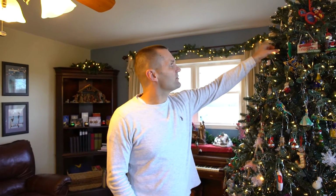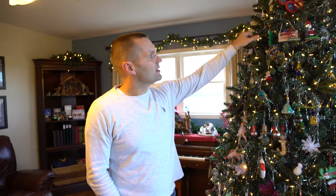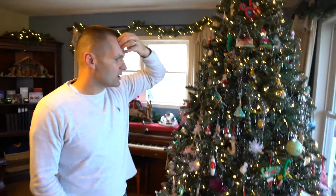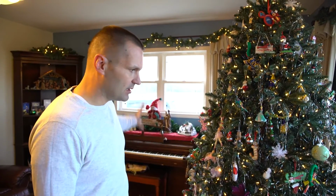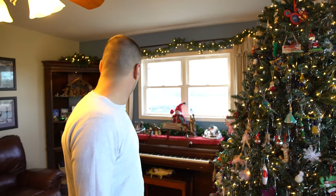This is a Taylor Swift guitar right here, and that represents Danielle's love of Taylor Swift. And this says Fresh Lobster, and that represents a trip that we took to Maine. And you have these throughout the tree, and to me that's the essence of really Christmas. Christmas is about a time of family, a time of giving, and that's what our tree represents.